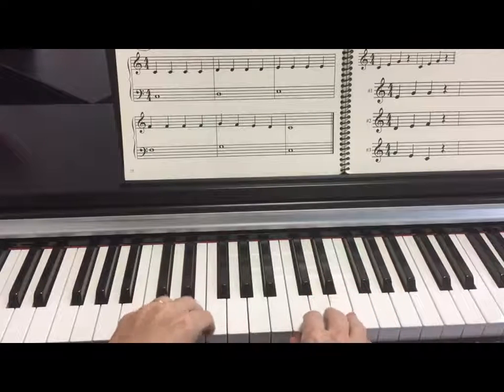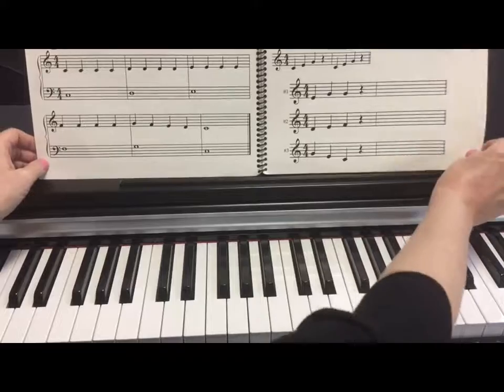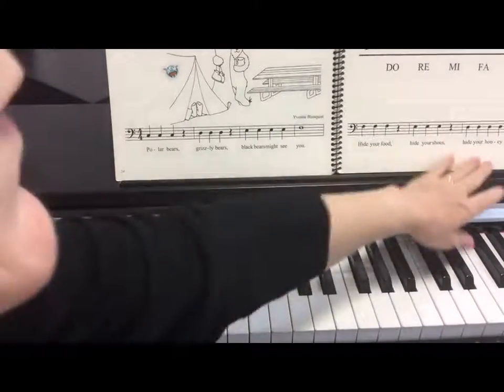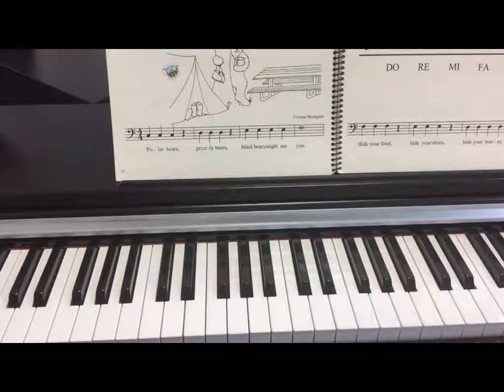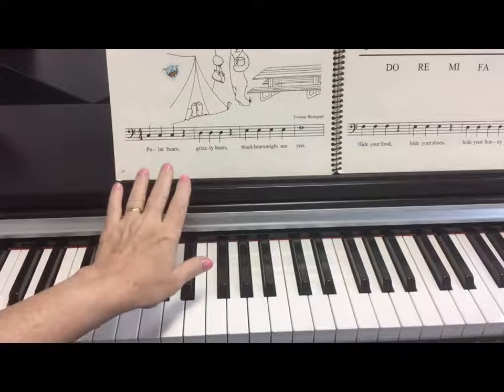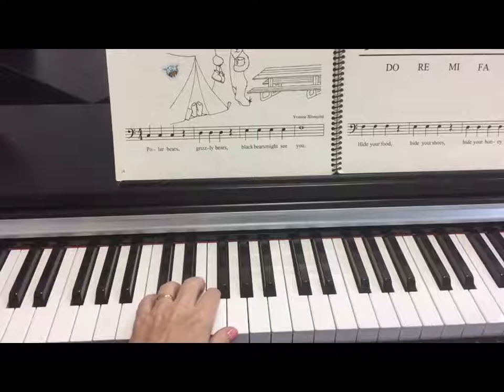We're going to turn now to page 24, and this is our bear song. And this is our second pass-off for today. We actually have 2 pass-off songs. This one is bass clef. So we would play this with our left hand, pinky on do. And I'll just review it for you, and then you can send me your video of you playing it.